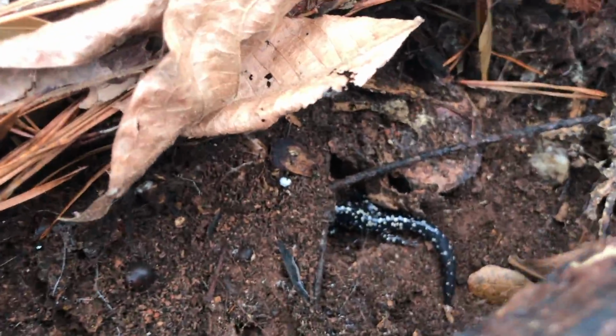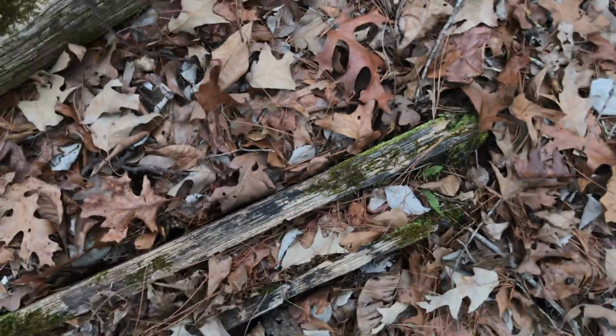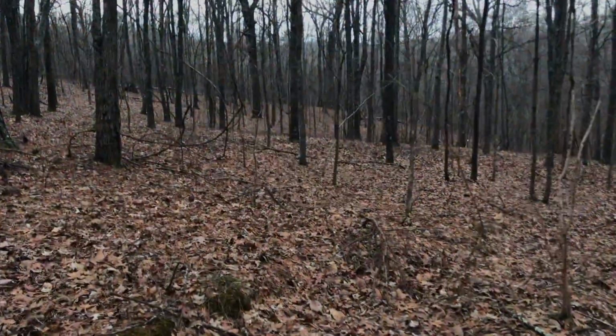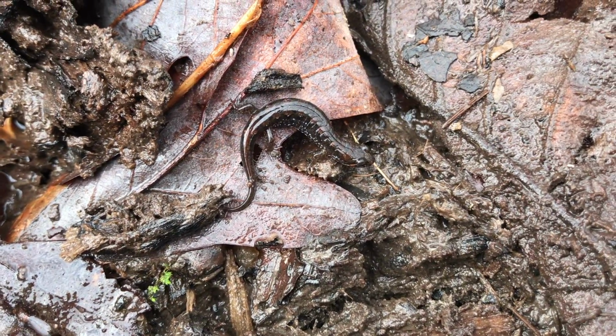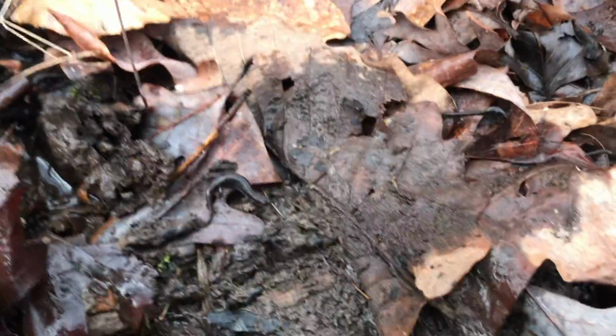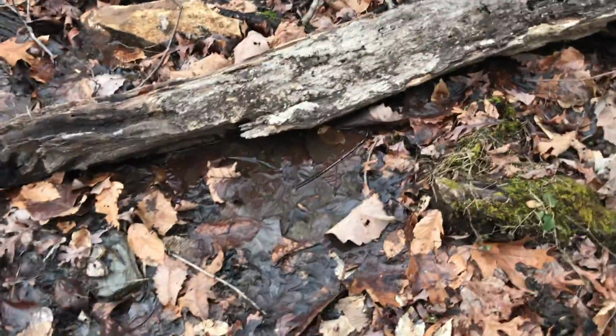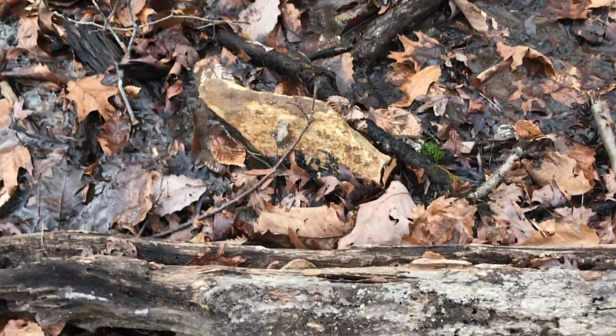First herp of the day, little slimy salamander under this log. Just gonna leave him right there and keep moving. A really tiny dusky of some sort. Probably, that looks like a spotted dusky based on the speckles on the side. But get him out of the way and put his log back. See if we can find a spring salamander that I'd really like to see today.